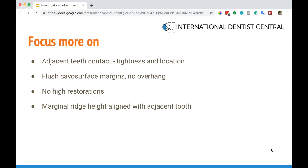I'm repeating myself intentionally because it's that important. I often see it either too tight or missing. It needs to be just right. It cannot be too tight, because if it is, the patient can't floss. They just can't. Also, where is it? It must be present, and you want it slightly in the buccal third.